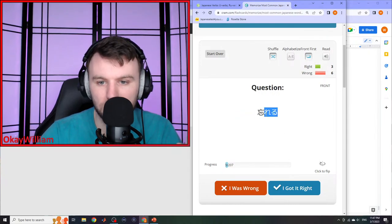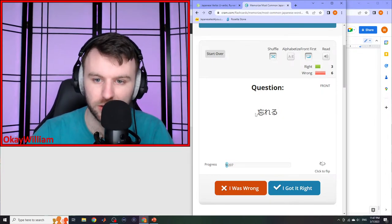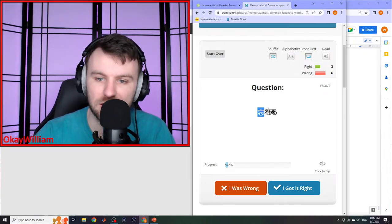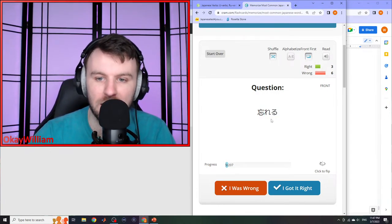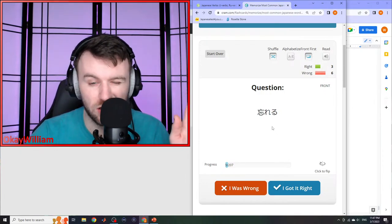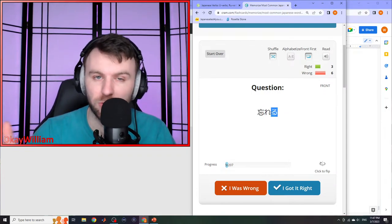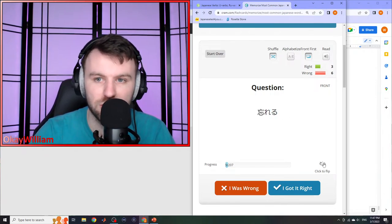Wasureru, to forget. Oh, good one to know. So this is wasu. Here's another example where you can actually see the breakdown more clearly because there's even more. So this is wasureru, to forget. Wasu is this part, and this part is the re, and this is ru. The ru part is the part that changes, and as far as I know, you'll still have that first part. There are exceptions, so take that with a grain of salt, but I'm pretty sure if this is a ru verb and not an u verb, you would change this part.